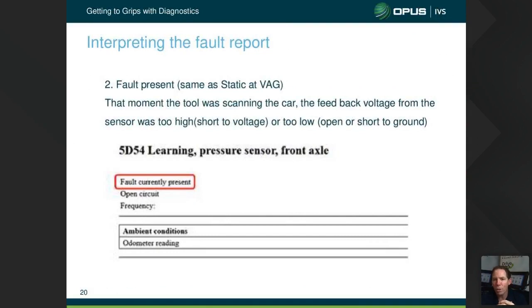Fault present means it's a current fault. So when we see fault present on a BMW, at the moment the tool was scanning the car, the feedback voltage from the sensor was too high, as in a short to voltage, or too low, as in a short to ground. That's called a current fault, or in BMW speak, fault currently present. A little bit different, but to us, that's a current stored fault. It's happening now as we're scanning it.